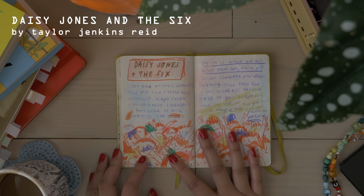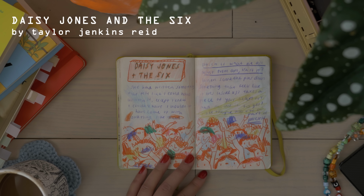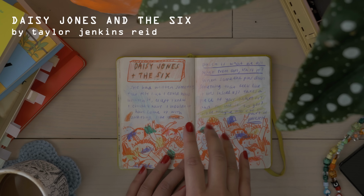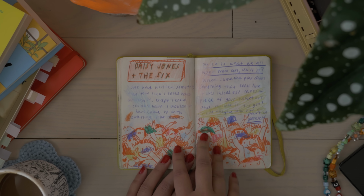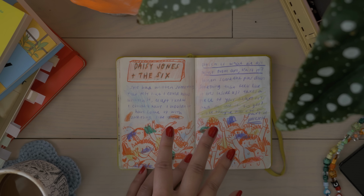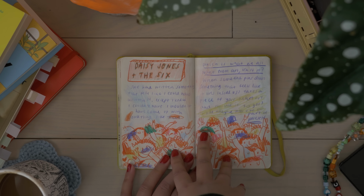Okay, another Taylor Jenkins Reid book, Daisy Jones and the Six. I love this one. I rated The Seven Husbands of Evelyn Hugo 5 stars, and that's the book that got me into reading. I couldn't give this one 5 stars because it wasn't as good as Evelyn Hugo. It goes through the dramas and the relationships of this band, Daisy Jones and the Six.